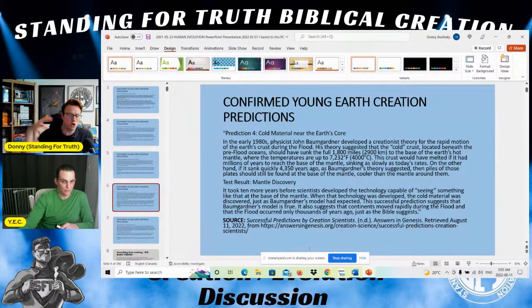So they discovered this cold material after the model was put forth, after the predictions were made, just as Baumgardner's model had expected. This is as close to proof in science, specifically geology, that you can get. This is as close to proof as you can get. This successful prediction suggests that Dr. Baumgardner's model is true. It also suggests that continents moved rapidly during the flood, right?